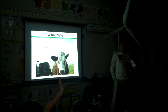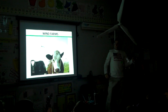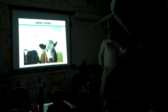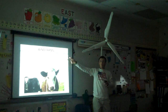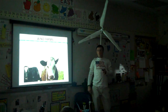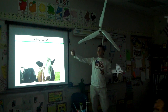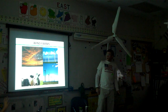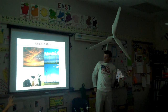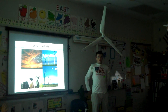So wind turbines are often installed in groups together. And so they're called wind farms. That's what it says up at the top. Wind farm. Can you guys say that with me? Wind farms. Right. So you can see there's a cow farm with wind turbines on it, which is kind of cool. And so there's some really pretty pictures of groups of wind turbines called wind farms.